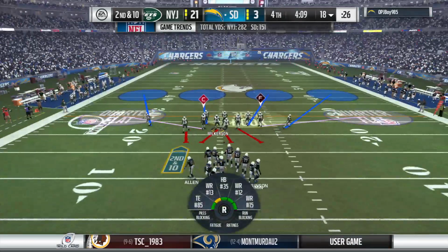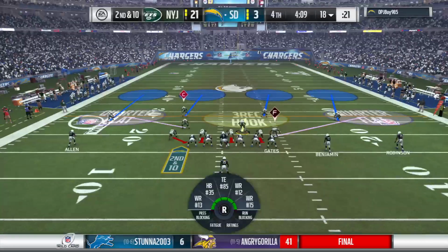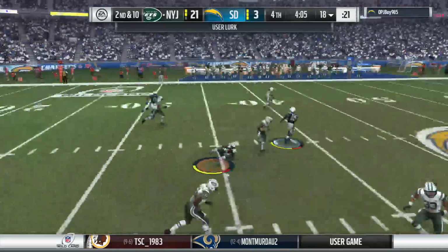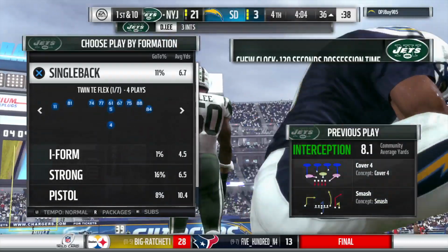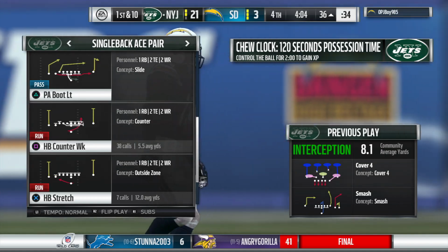So they're still at the original line of scrimmage here. 2nd down and 10. One receiver left, that's Allen. Now Cousins. And now here is another interception. A great read, and it's picked off. And they take possession of the football and have it at the 36-yard line. And New York set to take the field.